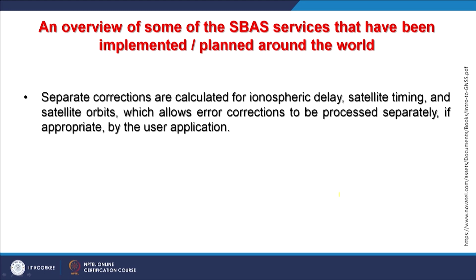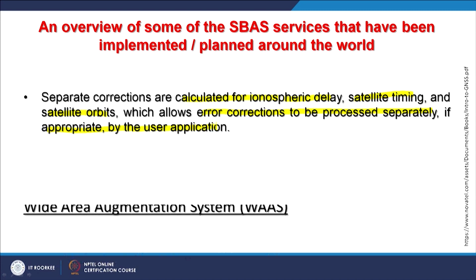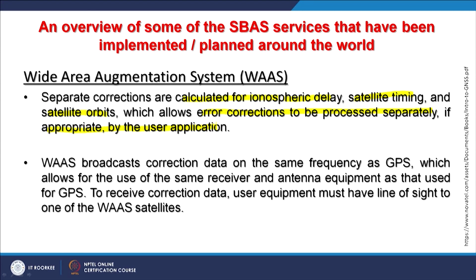Now, in this WAAS wide area network of the US, separate corrections are calculated for ionospheric delay, satellite timing and satellite orbits, which allows error corrections to be processed separately if appropriate for the user application. So, if one needs more, it is possible. WAAS also broadcasts correction data on the same frequency as GPS, which allows the use of the same receiver. So, you need not have a special or separate receiver, because the frequency is the same. That is another advantage, along with the antenna equipment used for GPS. The same receiver can also receive the WAAS signals, calculate better position estimations, incorporate the correction data, and then provide information to the user.